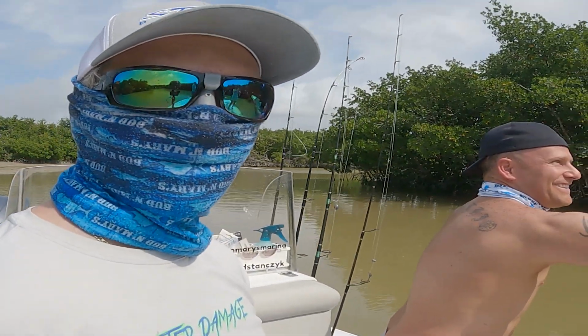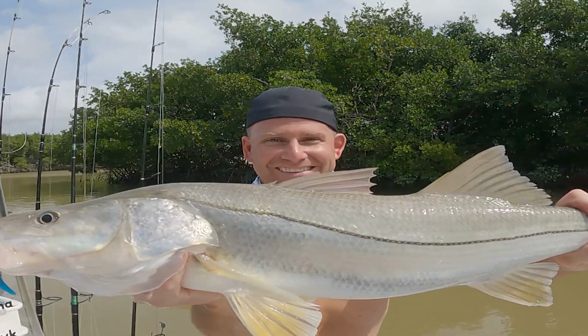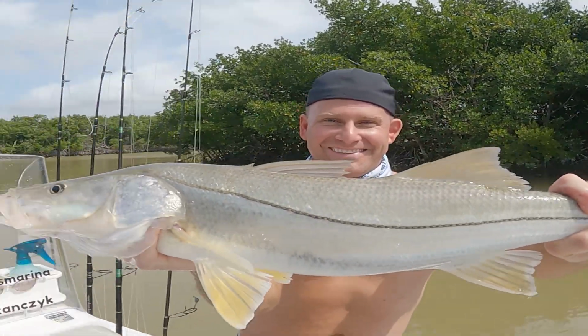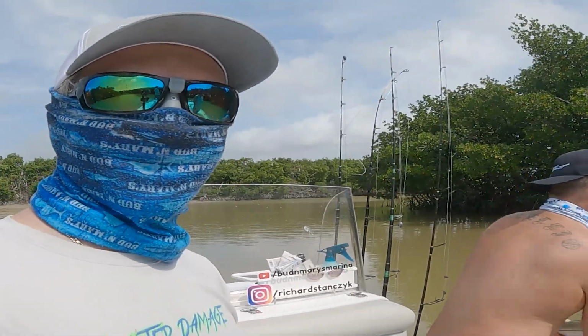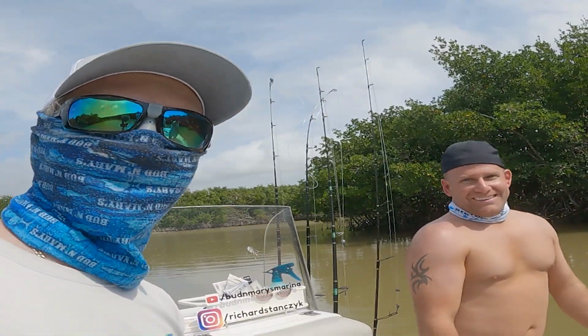All right, Vince just caught a real nice snook. We've been picking away at them. They've been making us work for them, but he got a nice one there. All right. We've been trying to catch a tarpon, and we're 0 for 4 on them. They haven't been cooperative, but we're gonna hang in there.